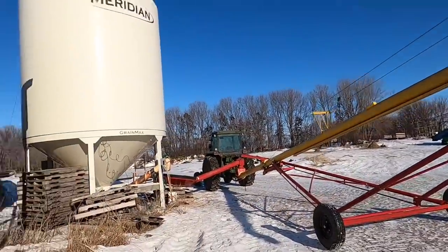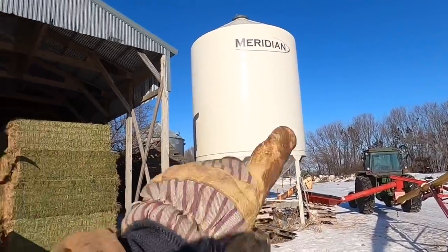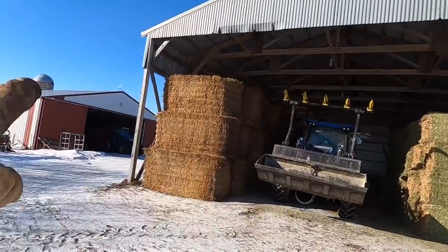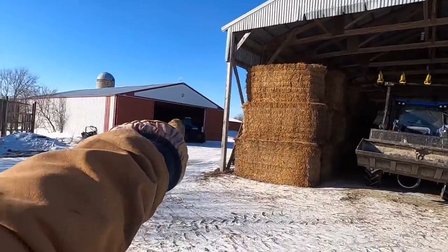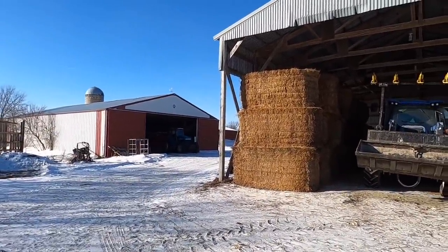Well, we are getting ready to load out some of our organic soybeans that we combined last fall. And obviously we got some beans stored in this one. I think there's about two semi loads in here, and then we got another bin on the other side of the machine shed there, with about two semi loads over there.